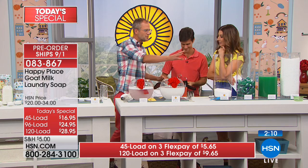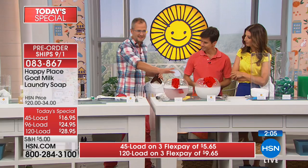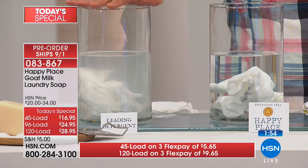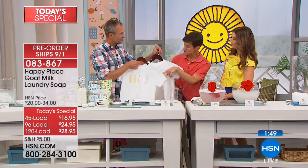So let's quickly remind people the value. The color fastness, we beat the leading detergent in color fastness. We don't have any of those toxic glow-in-the-dark optical whiteners. We've got just five natural ingredients and you've got none of the leftover chemicals on your clothes. When you're done, it rinses clean. And most importantly, it works. We showed the t-shirts. It worked better than the leading detergent.